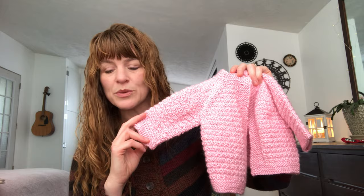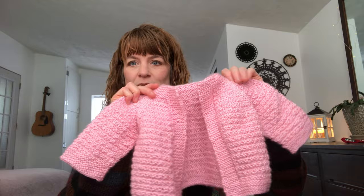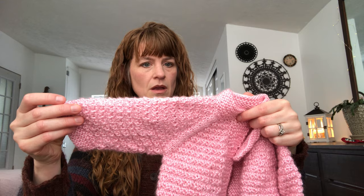I used the recommended needles, which were US 4, 3.5 millimeter needles, and it worked up pretty quickly. I think the stitch is a broken seed stitch, I believe. Since it's a free pattern, I think it's okay to say, but you do two rows of seed stitch and then you do two rows of plain stockinette. So I think that's what it's called, broken seed stitch. And that was really fun to do. I enjoyed working up that stitch. And I think the texture is just so, so nice.